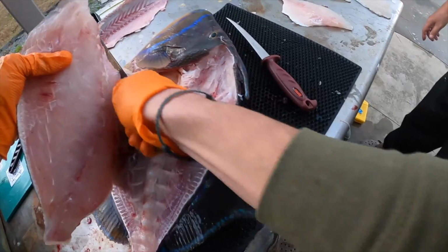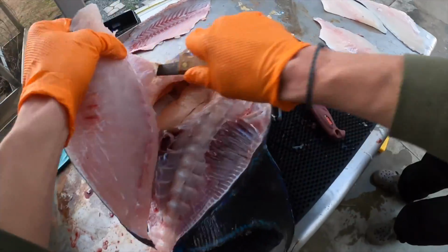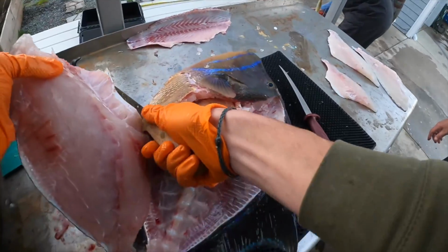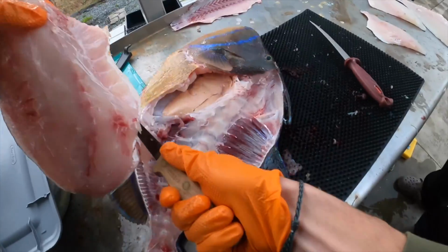And then once I got through those pin bones, I'm just being careful to not pierce any guts and get that all over the fillet. And this belly skin here is very tough to cut through. The scales on this fish were pretty serious. Triggerfish are tough, but a 9-pound triggerfish, really tough.